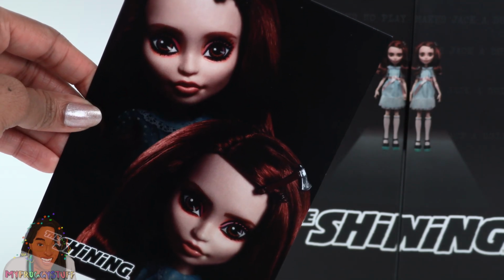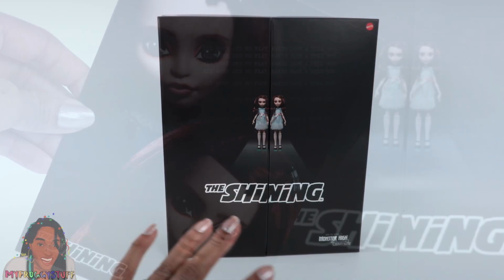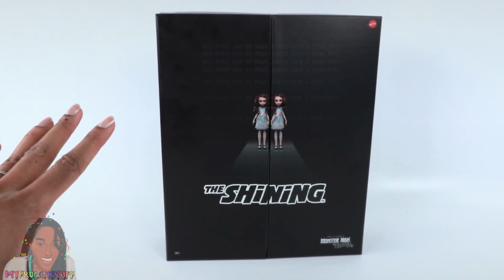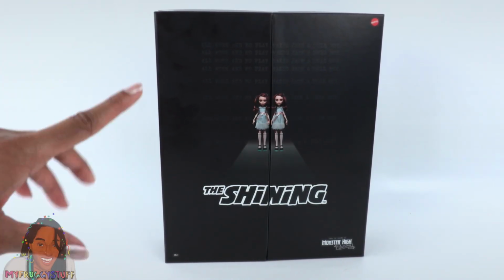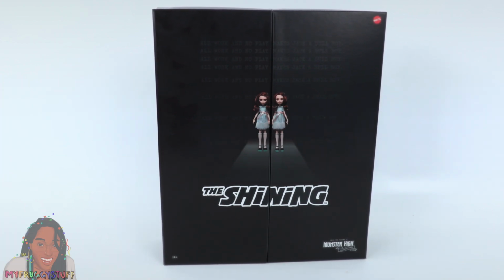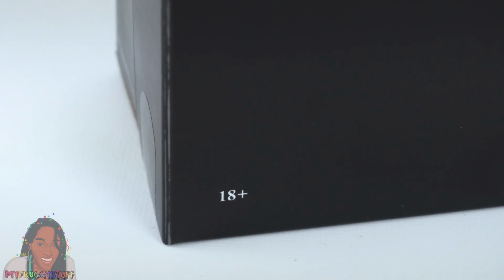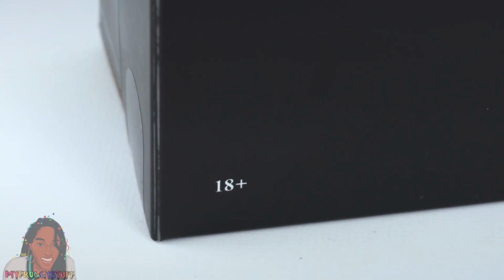Yeah, I would say they're definitely a little bit creepy, which is a compliment in the Skullector world. When pre-order for these dolls opened on the Mattel Creations website, they had a price of $75. At the bottom, it does say for ages 18 and up.